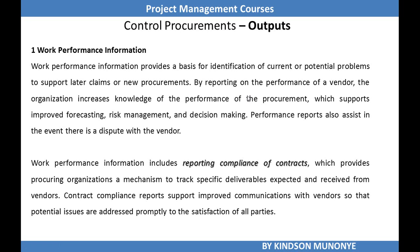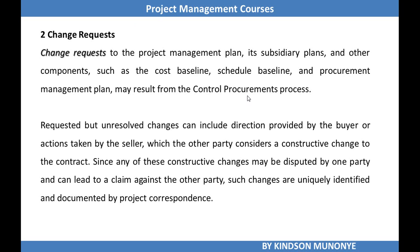If possible, spend some time on this page and try to understand exactly what work performance information is used for as it applies to control procurement. Of course, work performance information is used in several processes, especially as outputs and inputs, but in control procurement it's very important to report compliance and monitor progress.